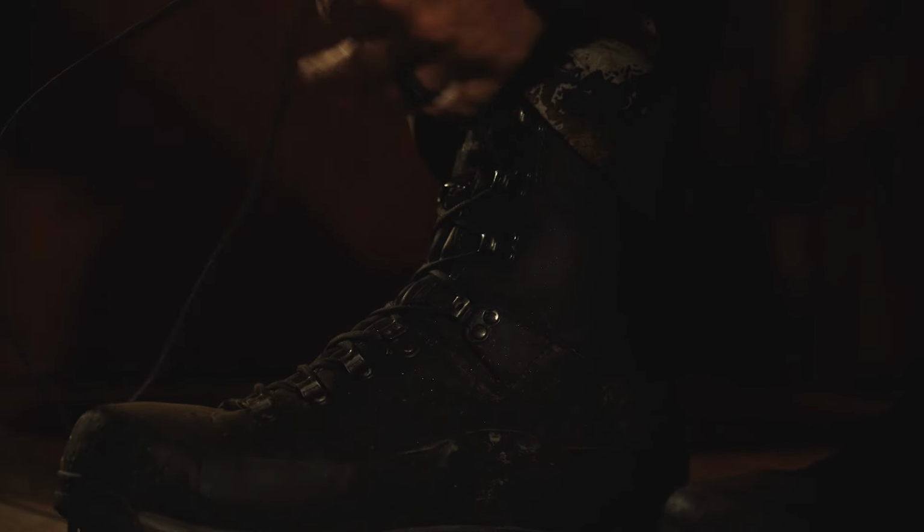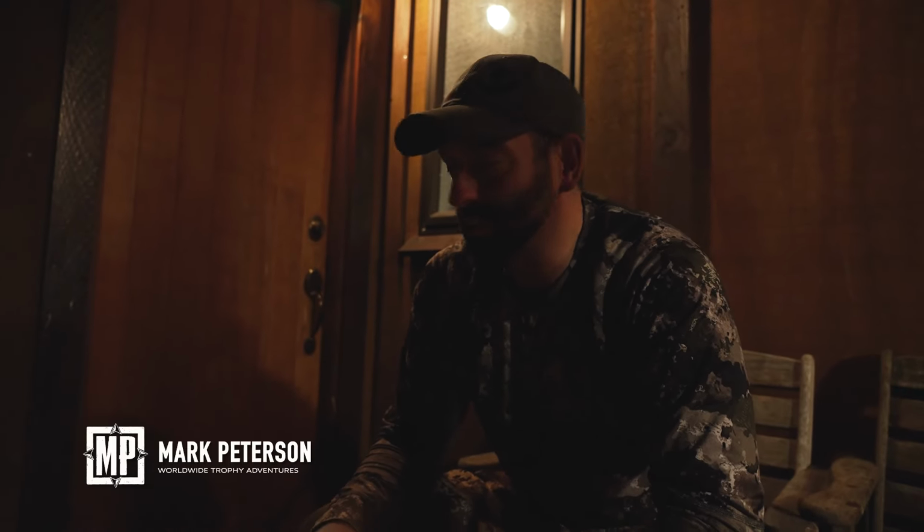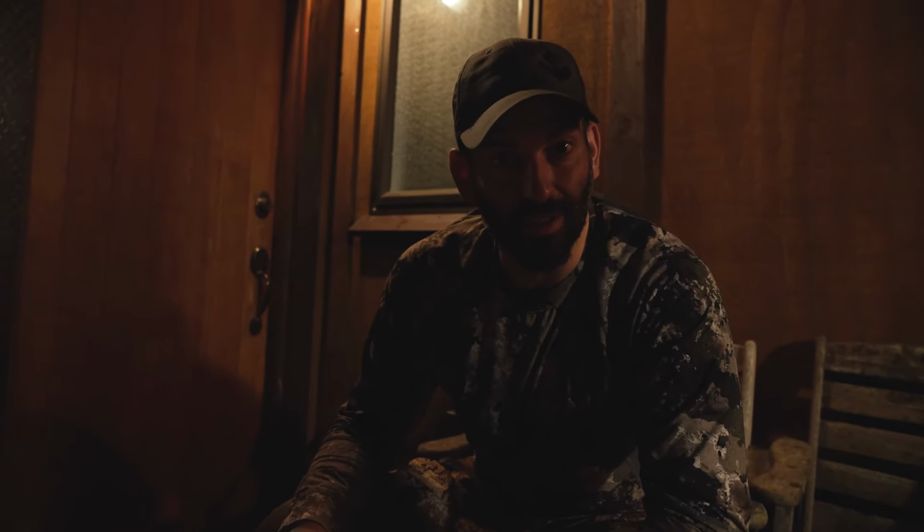Just getting ready. We're gonna head out for the first morning of waterfowl hunting here in New Zealand. We're gonna head close to the coast with some local guys on a small marsh, and it sounds like we're gonna be in a blind, like a traditional New Zealand waterfowl setup here, so I'm pretty darn excited. It is windy, it's been howling all night long. I can only imagine what it's gonna be like down by the coast.